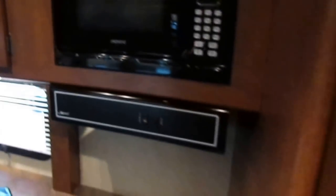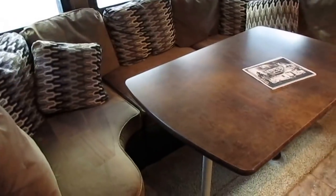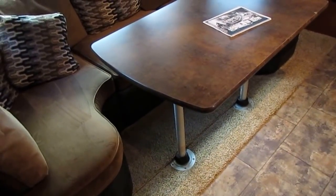Microwave. Double basin sink. Got, I guess you'd call that a sectional style sofa, or a dinette booth. That table's removable. You can take it down, use that for a sofa. You can use it for a table. It makes a bed, so you can sleep 2 people in here with room for an air mattress if you need to sleep more. Big HDTV overhead. Got a stereo right there.